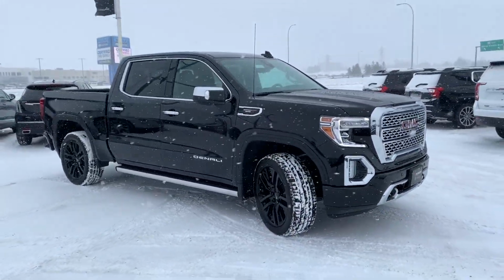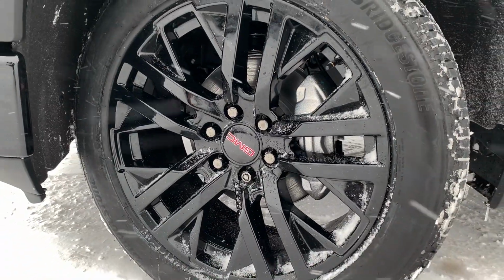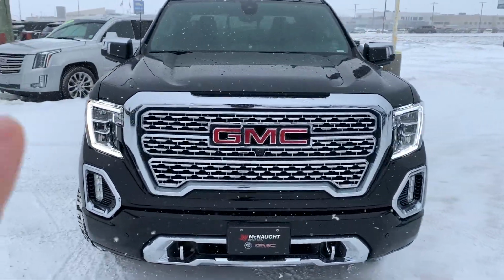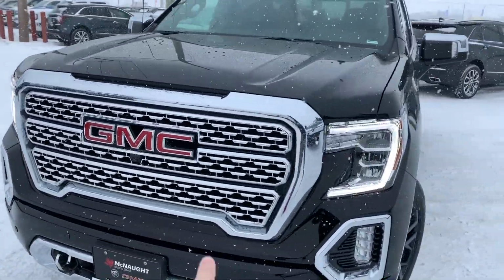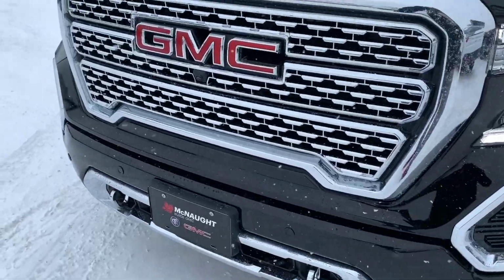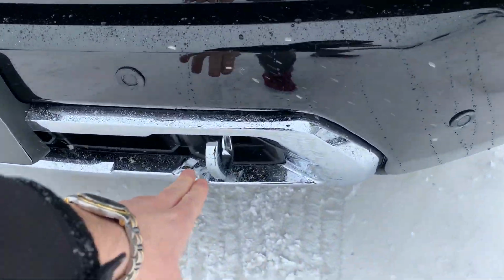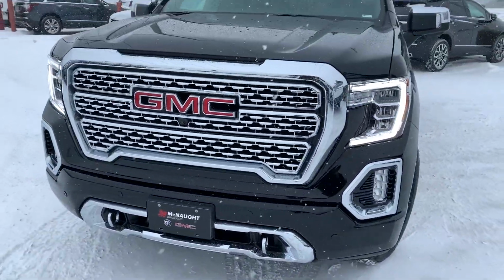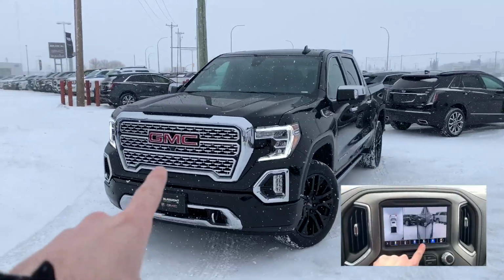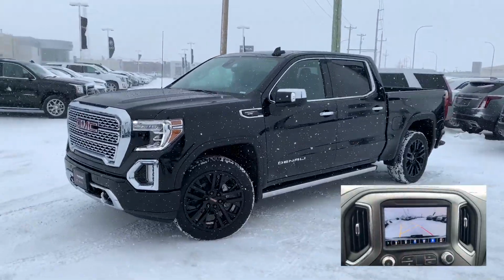Now, at first glance here, you're gonna notice CarbonPro Edition gives you those 22-inch high gloss black wheels. On the front end here, you've got the bold Denali chrome grille, full LED lighting, as well as the LED fog lamps. You've got your forward-facing camera, your forward-facing parking sensors, and those vertical chrome recovery hooks. So there's actually 15 camera angles in total. Starting with that forward-facing camera, you've got some under the mirror caps and on the back of the truck, which I'll show you in a second.